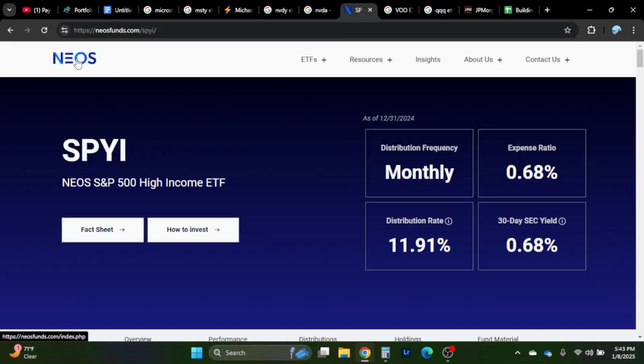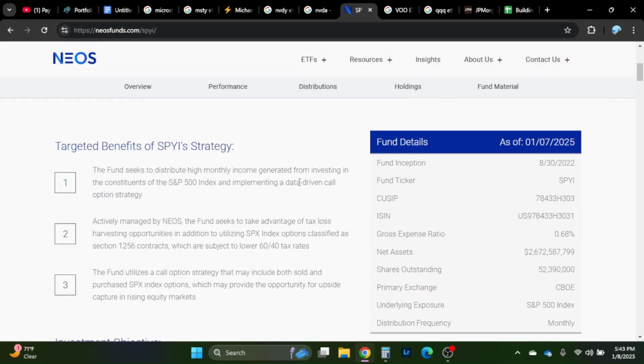Now, I want to give you guys an example of that, right? There are investments from Neos, and they have a suite of investments here that track each underlying index. So the first one I want to take a look at is SPY-I, right? SPY-I tracks the S&P 500, right? So if we look at their strategy, the fund seeks to distribute high monthly income generated from investing in the constituents of the S&P 500 index and implementing a data-driven call option strategy. So not only are they providing a monthly yield, but they're doing it by tracking the underlying index, which is the S&P 500 in this case, which automatically makes you diversified, right?